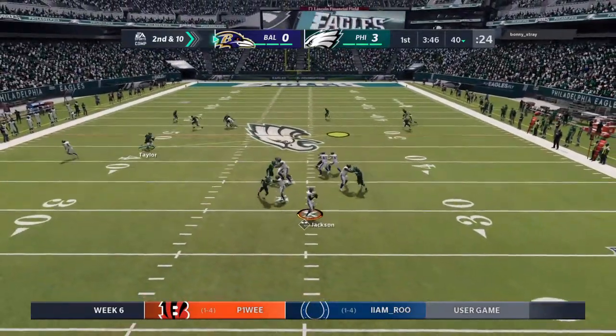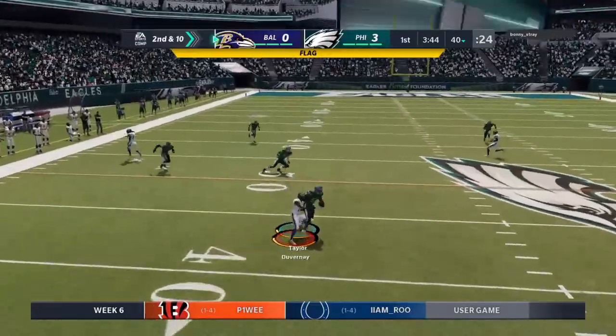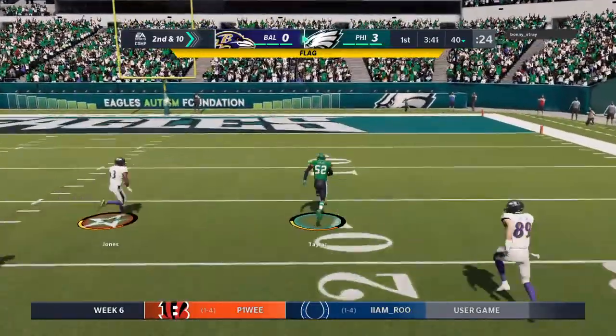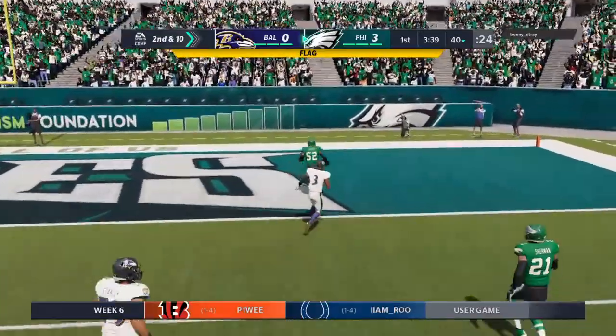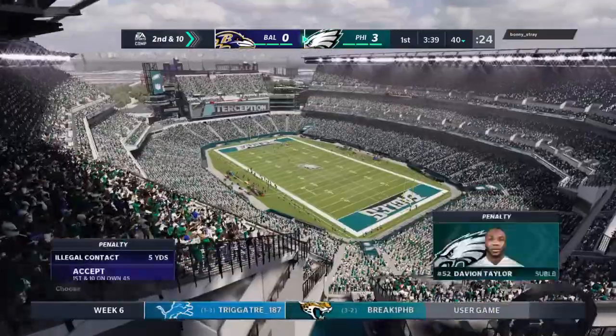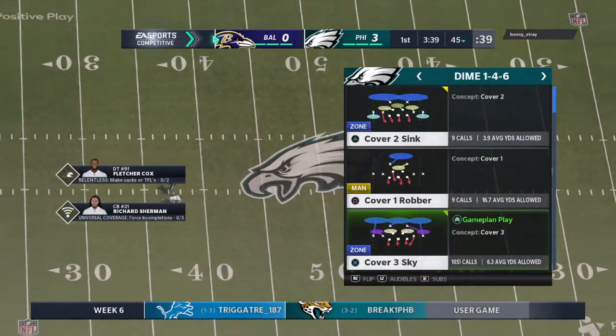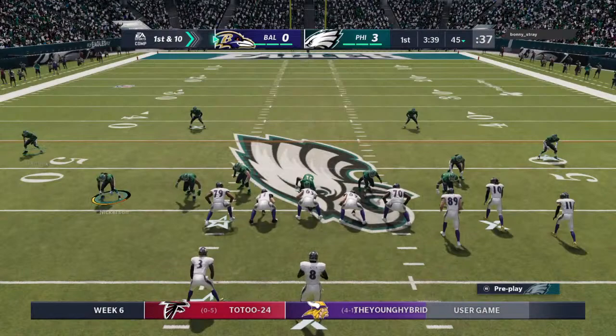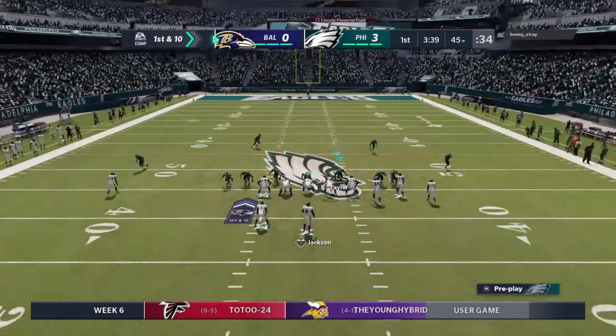Throwing again, Jackson. He rifles one that's intercepted. Picked off right around the 43. And he takes this one back into the end zone. And the Eagles defense gets a pick-6 TD. No gain there, and it's going to bring up a 3rd down.